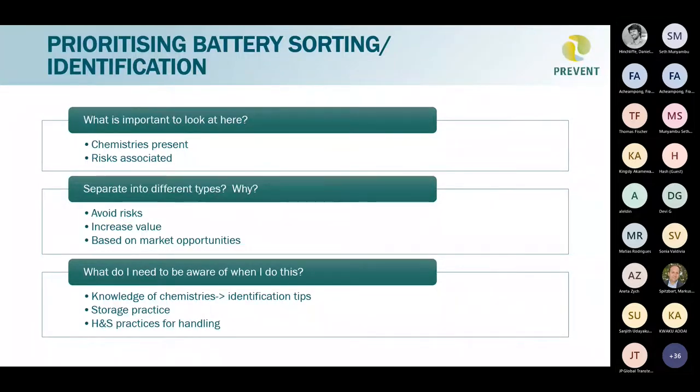Anyway, with lithium batteries, the history for the moment is that I would say every week there is a fire somewhere, maybe every day. I've read something recently, I don't remember exactly what the frequency was, but it's an issue now in Europe, the lithium battery fires. And also health and safety practice for handling to avoid contamination of the people. We'll talk about it as well.